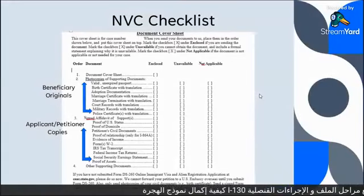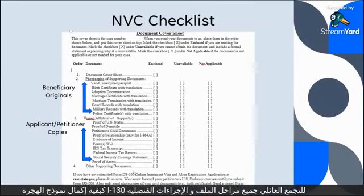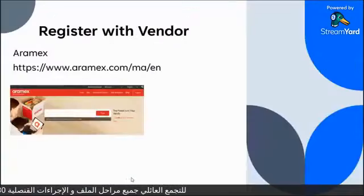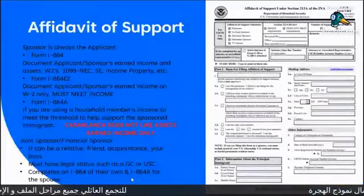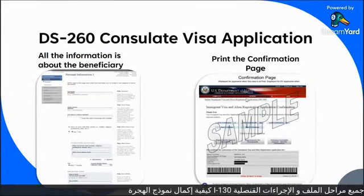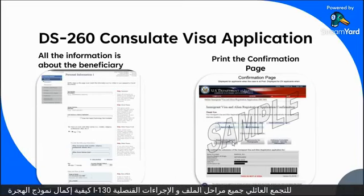Okay, so those are the documents you take with you, and your receipt, the DS-260 receipt. If we go back a little bit, right here, print the confirmation page. So remember when we were in NVC, you have to print this. It gives you two opportunities to print. Okay.